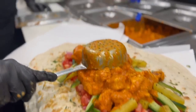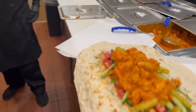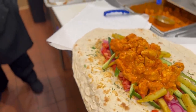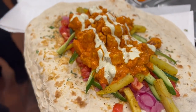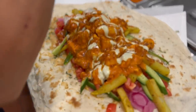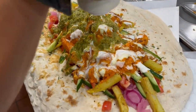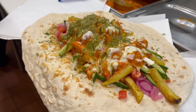And the next one is going to be all the chutneys. All chutneys? Okay. The chutney is like the sauce, right? Yeah. Okay, cool. So that's going to be the mint crema. Mint crema, okay. The tamarind. A lot of sauce. Nice, that is looking so good, you guys. Wow. The last one? The mint chutney. Okay, cool. Wow, big pile of food.